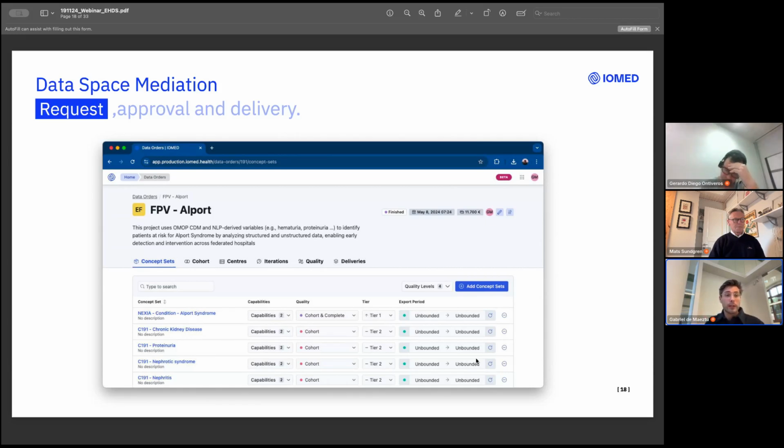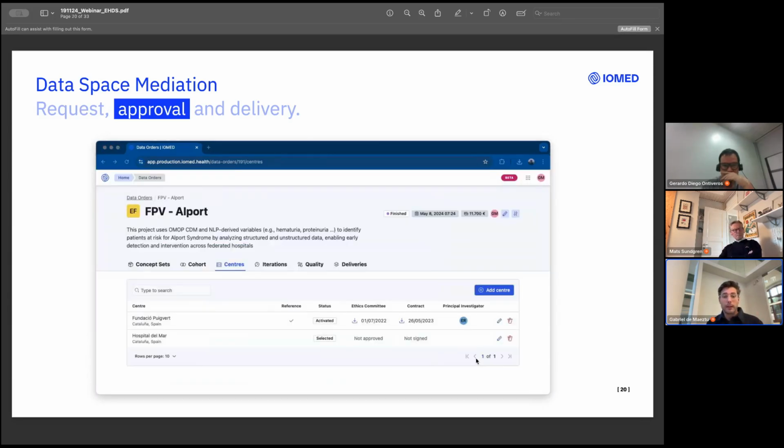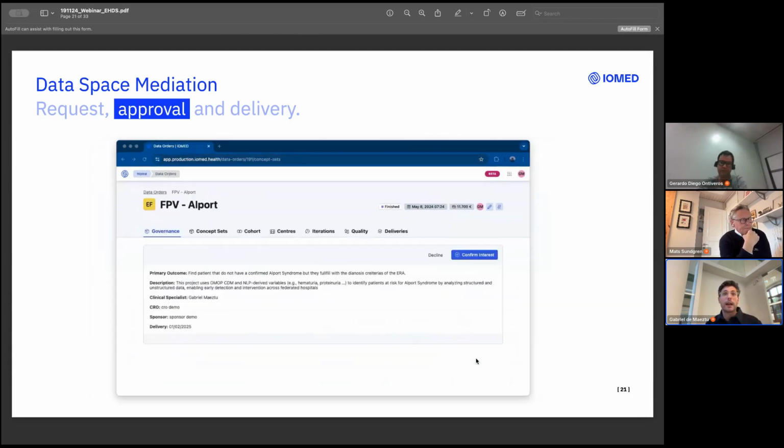Once the data order is defined, we go into an approval stage. At this stage, whoever is the data user can select the hospitals they want to start working with. Once they have decided which hospitals, the approval process starts and gets into the hospitals, so that the hospitals themselves can analyze if the primary outcome and the study is of interest to them. They can confirm their interest, go through the ethics committee approvals, and go through all the contract signing procedures without having to go side by side, but rather being able to perform that through the platform itself.